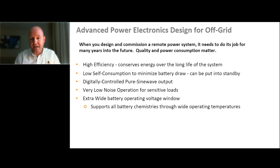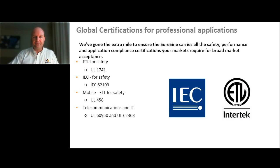So in many cases, we're exceeding often what the grid can provide. And that's important. Also, of course, working in extra wide battery operating voltages. So batteries, even lead acid, will have a varying degree of temperature compensation. Lithium is a lot narrower, but regardless of the chemistry, we want to make sure that all of these products are off-grid ready.